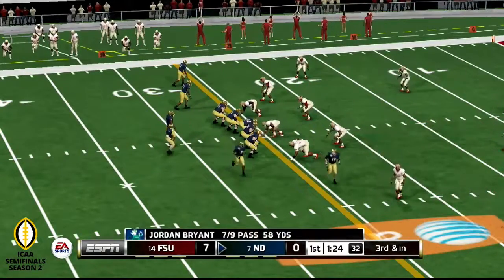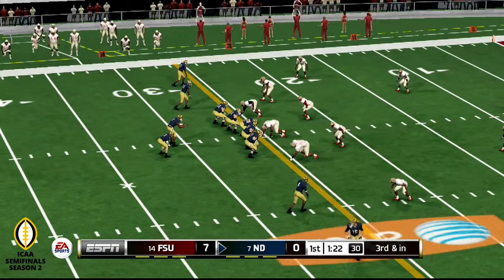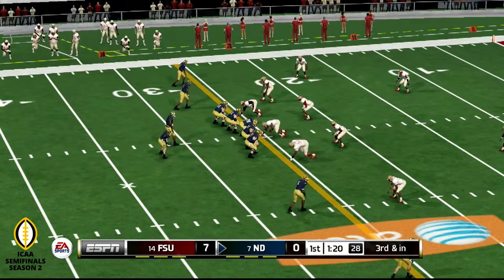Mike 22, he's coming. 22, he's coming. Mike. Let's go. Let's get this ball back to the offense. Let's go. Here we go.